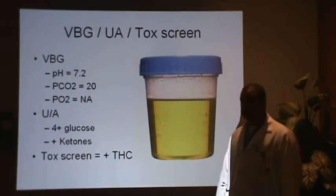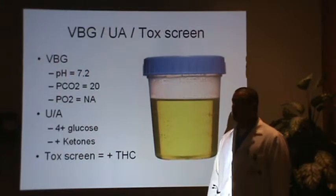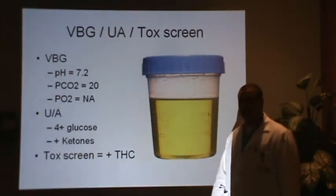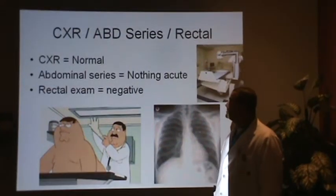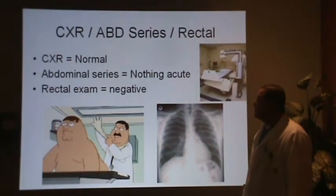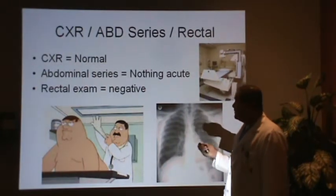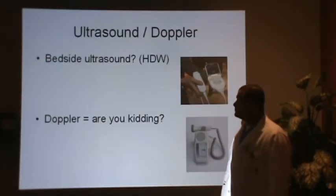He had a tox screen positive for tetrahydrocannabinol, or THC. Marijuana, for those of you who don't know what that is, of course we all know what that is, working in the emergency departments. His chest x-ray was nothing acute, rectal examination was negative. Chest x-ray with acute abdominal series overall was normal.